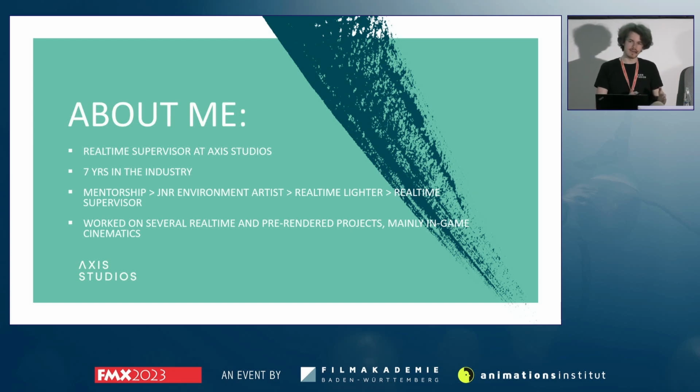And around that time, Axis was getting involved with some more real-time work, which interested me because, as a student, I figured that Unreal was a way to get nice-looking renders when you don't have the best computer and don't have access to a render farm. So I jumped over to Unreal. I became a lighter and compositor, worked on a bunch of real-time projects, and worked up to where I am today as a real-time supervisor.